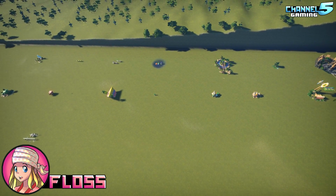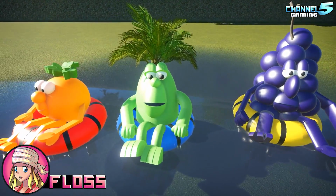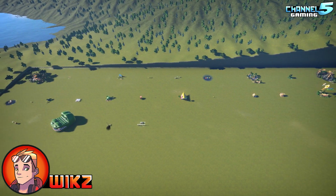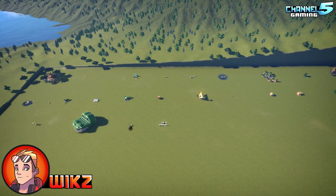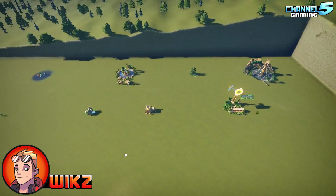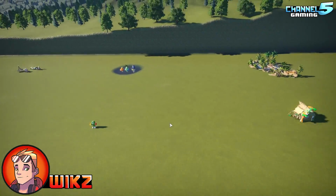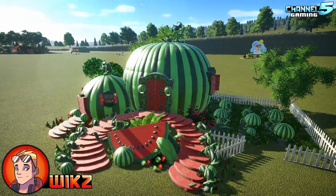Floss. I'd like the little fruits in the rubber rings in the water. Yeah, it was one of mine. All right. Wix. Decisions, decisions, decisions. Which way will he go? Which way will he go? You can do it, man. Pick one. Okay. I'm going to take Enigmandra's watermelon house. Watermelon. Yeah. I love that.